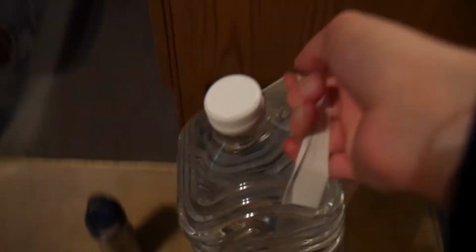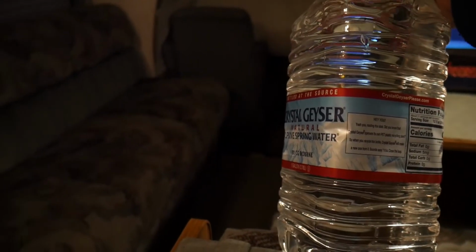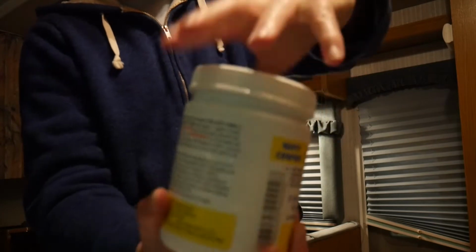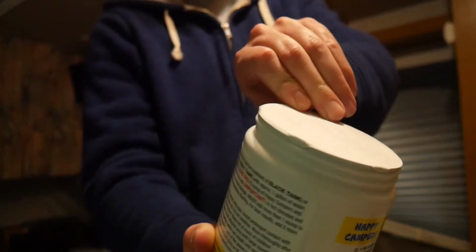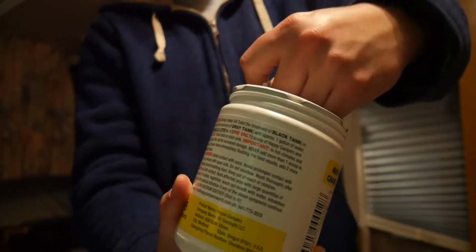Here's my gallon of water. This is very important. It's my gallon of water. We need to mix the Happy Camper with this, so let's do that. Got my gallon here. Okay, we're gonna open up this Happy Camper and see what the hell this even looks like. I'm very interested to see what it looks like on the inside, so let's take a look at this here. Will I be a Happy Camper? We're gonna find out. Wash thoroughly after handling.